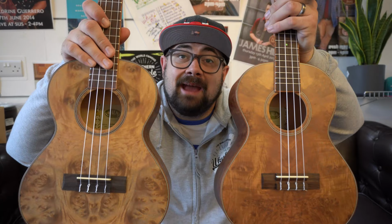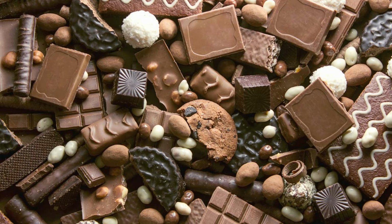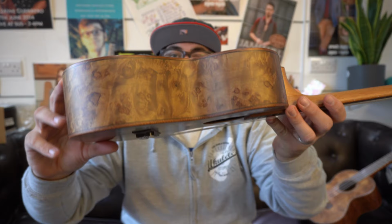Okay, we're going to look at two new Carla models now. The one in this hand is the KA-CARA-BUR-T, and the one in this hand is the KA-CHOC-BUR-T, otherwise known as the caramel and the chocolate. And what made Carla do this stroke of marketing genius? Well, look at the wood on these ukuleles. These are a laminate exotic burr wood, otherwise known as burr camphor.